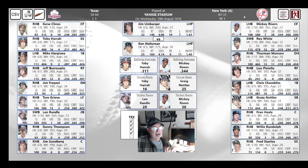Tom Grieve, the left fielder, batting sixth. Seventh is Len Randle, the second baseman. Eighth is Danny Thompson, the third baseman. And ninth is Jim Sundberg, the catcher. Jim Umbarger will be the pitcher. He has a 4.06 ERA, 146 innings pitched, 22 games started, 10-7 record.